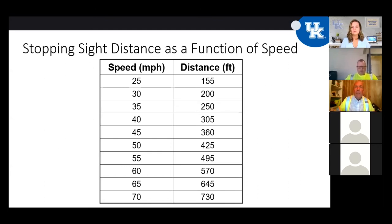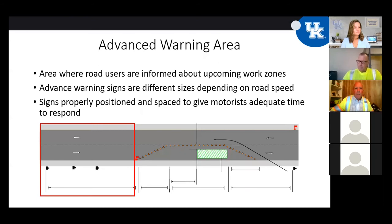So they've basically given you that the car is traveling that fast at 65 miles an hour. You're going to need 5 seconds or so to react to it, and then you need 150 to 200 feet to stop. So again, a lot of distance there that we don't realize. That's why that advanced warning area is key in ensuring the driver has time to read those signs, pay attention to them, and react to what those signs are telling them. So you want to properly position and space to give that motorist time to respond.